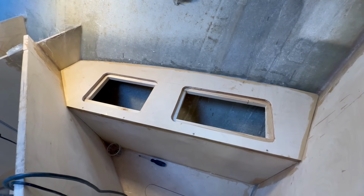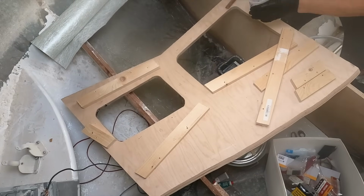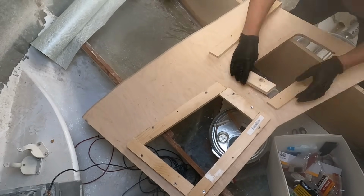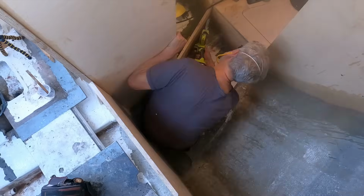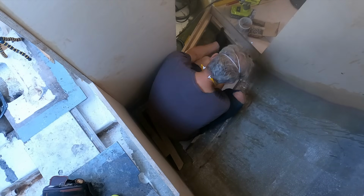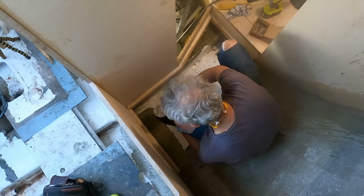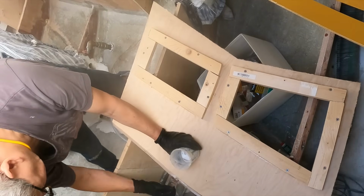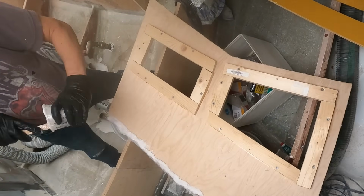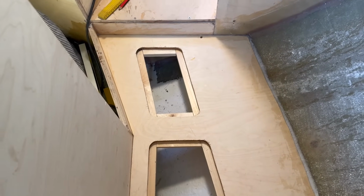Then we have attached the top of this encasing, and I guess we just proceed with the floor in the galley. Then we are done with gluing this wall in the galley, and we will now let the epoxy cure.